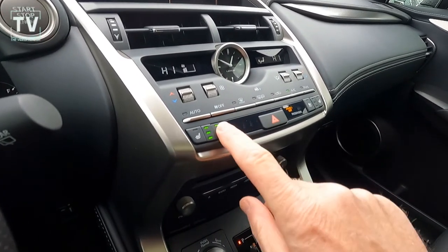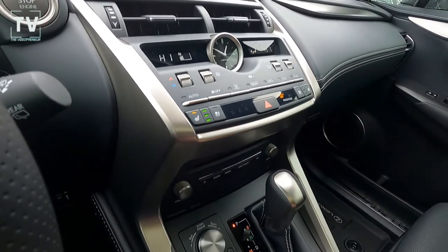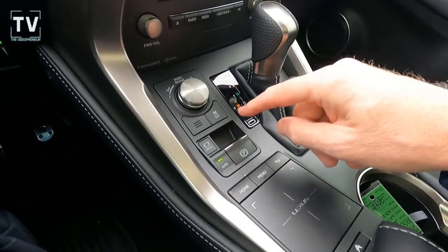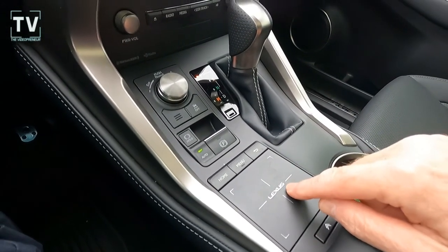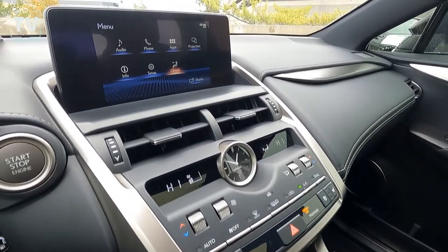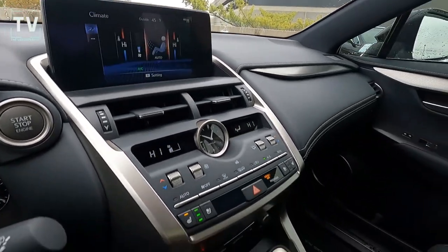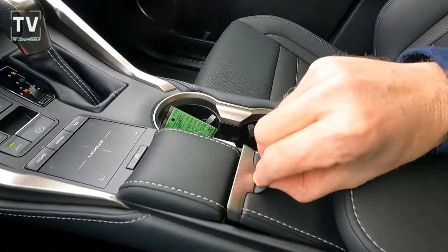As we punch through the heated seats, the heated steering wheel, as well as vented front seats. Electronic parking brake. Lexus 8-speaker sound system. As you can control the climate control on your screen or on the manual controls.